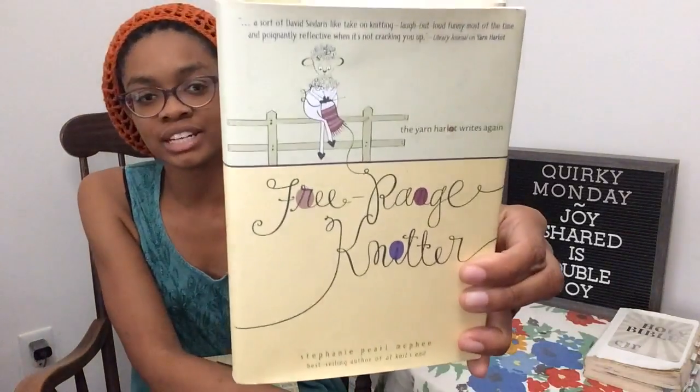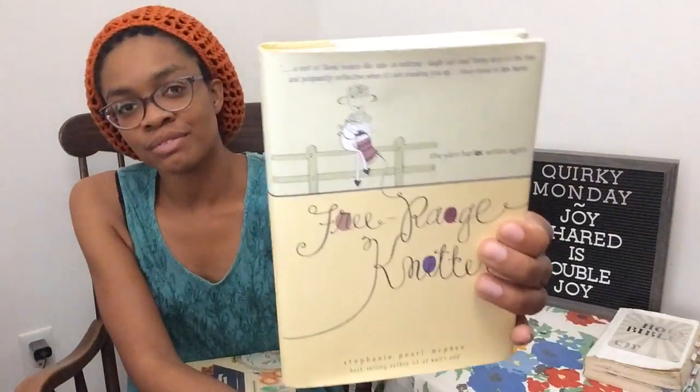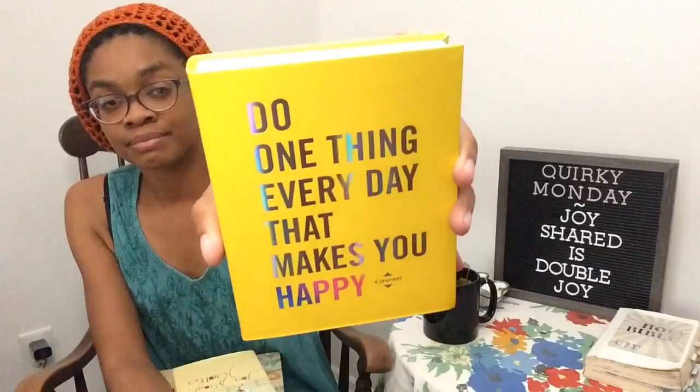And then I found this one. This is Free Range Knitter by Stephanie Pearl-McPhee. I bought her other book, Yarn Harlot, I think it was called, but I got that at a library sale. So now I have 2 of them. I need to get reading. And the last book that I want to show you is this one. This is a book that I got at the mall. It's called Do One Thing Every Day That Makes You Happy, a journal. And that's what it looks like.